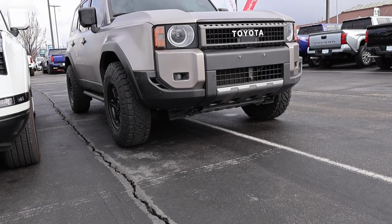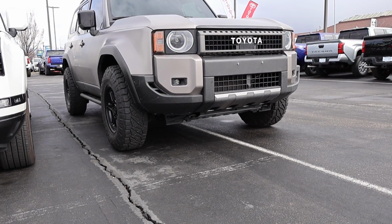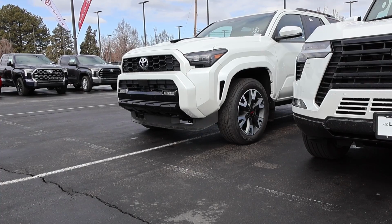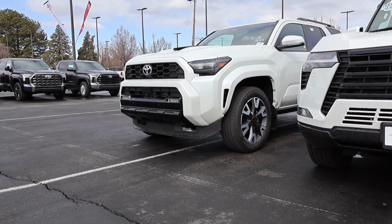when you compare it to the Land Cruiser. You can see that you've got over 30 degrees of approach angle, and I mean the difference is very apparent between both the vehicles. And then the 4Runner, if you take off that little air dam at the bottom, really aggressive approach angle, just like the Land Cruiser from the factory.